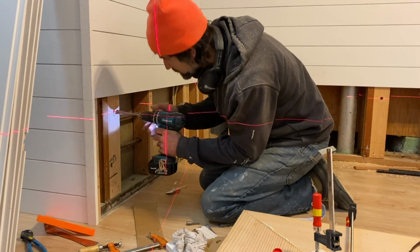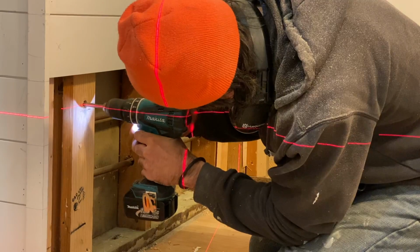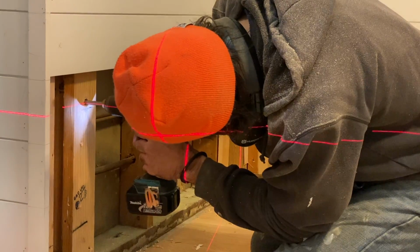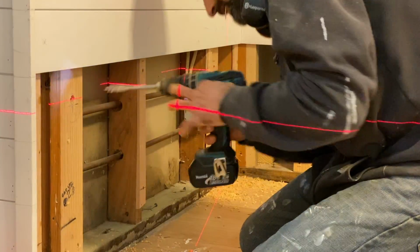Have you ever tried to hold a power drill level? Well, this is one way to do it. You set up your laser and you watch the red light travel along the bit. And if it's traveling along the bit, then it's going in level.